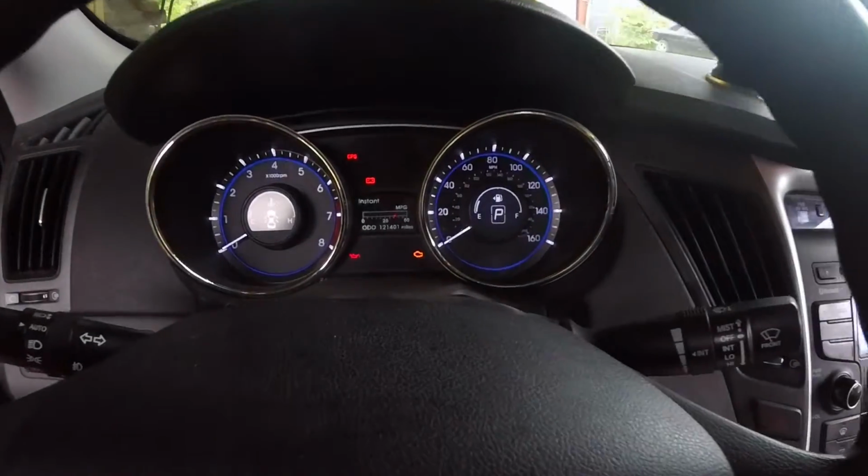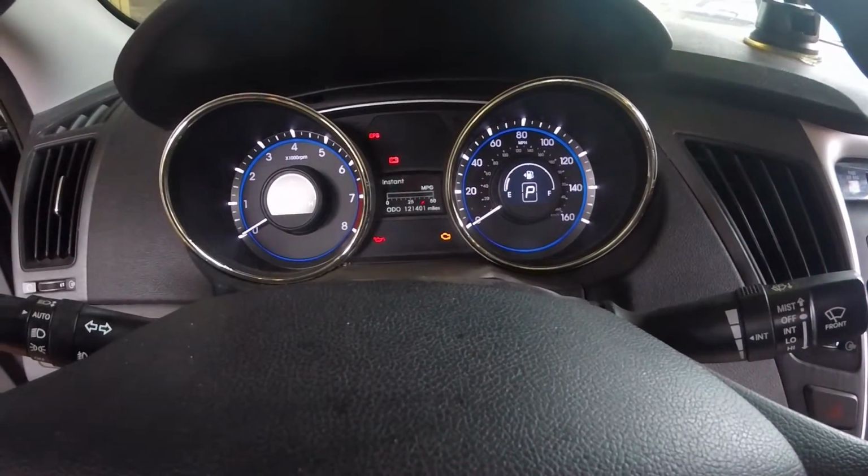So again, the car has 121,401 miles on it, and it has been great since I've had it. I got the car at 80,000 miles. It's got a brand new engine in it at 92,000 miles, so it's been running strong ever since. I do get all my oil changes done at the dealership with this new engine, just because I want to keep a service record for this engine.